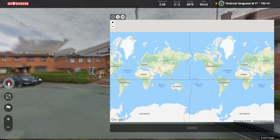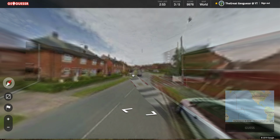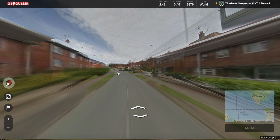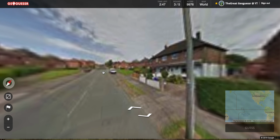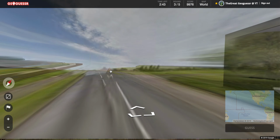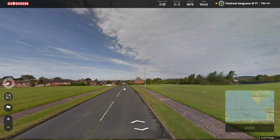Never mind, we are in England. And we are in a city in England, most likely. That's a typical suburban place. Yeah, let's see where we are. Let's just follow the street with the buses, because they are going to the center.